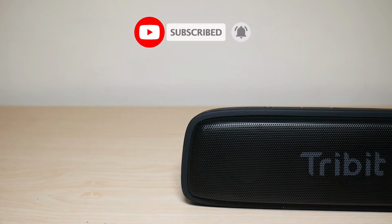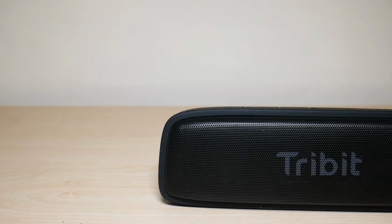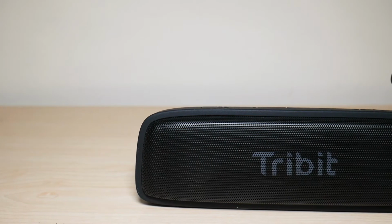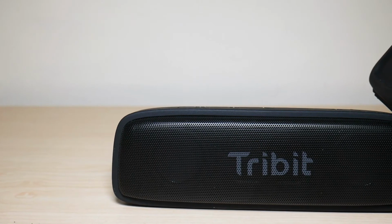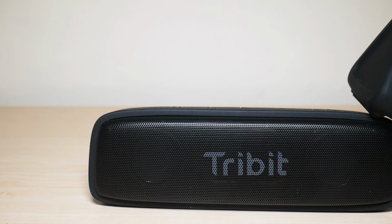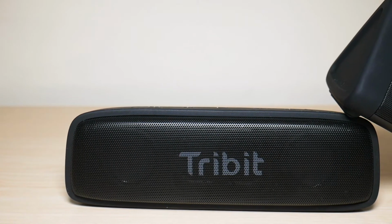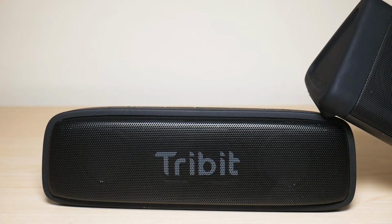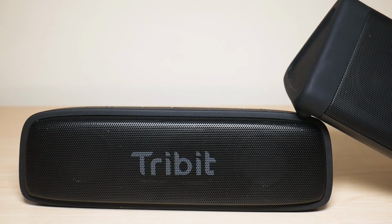Now let me share with you my final thoughts on which speaker I would prefer to keep and continue to use a lot more than the other. And the simple answer to that is the Tribit XSound Surf. While the Tribit XSound Surf has a weaker battery life than the Oontz Angle 3, it is IPX7 rated to be submerged in water, just in case I want to take this with me outside and it begins pouring rain, which actually happened already. And it also features Bluetooth 5.0 technology as well as USB-C charging.